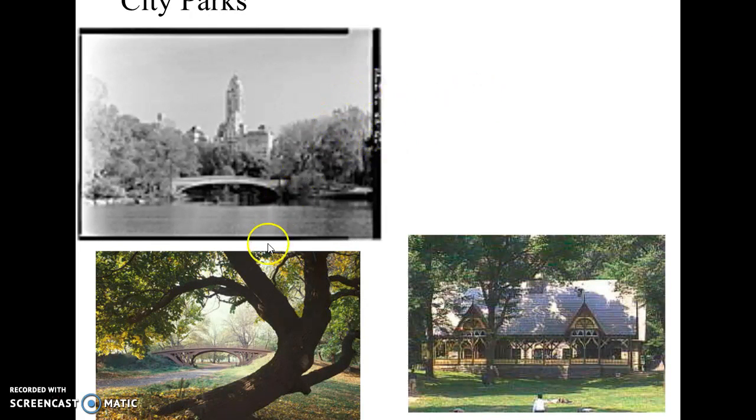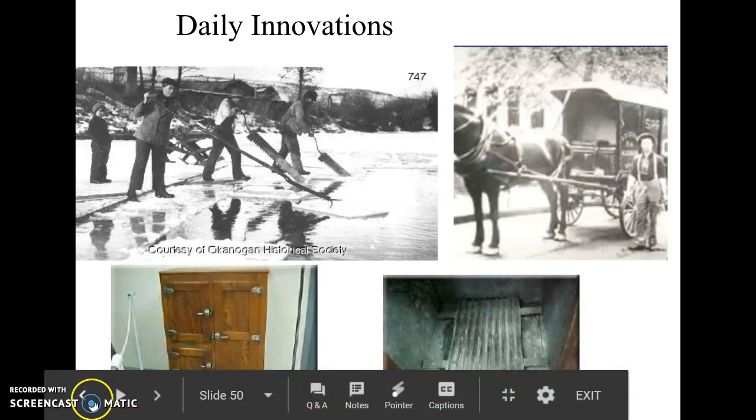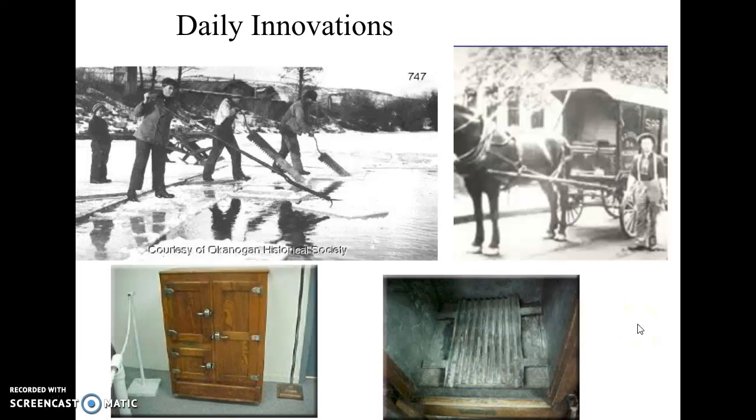So city parks. Cleveland, like I said, with the Metroparks, is a great example that there's a real push to set aside some green space. And of course, Central Park in New York City is probably the most famous one. It's a good thing they really did that, because you could see how easy it would be to sell off that land. So now we've got these great park systems that allow people in the city to have a little bit of recreation and some fresh air.